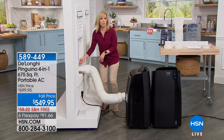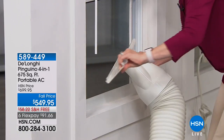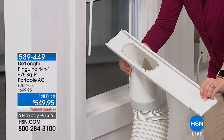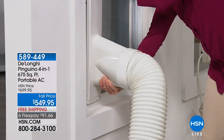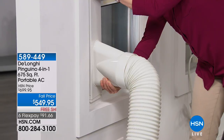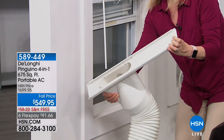Now let me show you how to uninstall it. And if you blink, you're gonna miss it. That's it. You just pop it out. Obviously, turn it off and unplug it. And then when we talk about the windows that are vertical, it fits windows that slide side to side too.